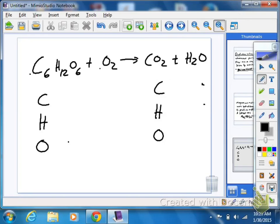Here's what we do. Now, you don't have to use this method on every single one, but some of these that are a little bit more difficult, like this one, this would be a pretty tough one to balance, especially to begin with, but it's a good one to show you some little hints of how you would go about balancing it out. So carbon, we would count them all up. 6. Hydrogens, 12. Oxygens, we got them in 2 spots. 6 and 2 is 8. Right? We have 6 here and 2 here.